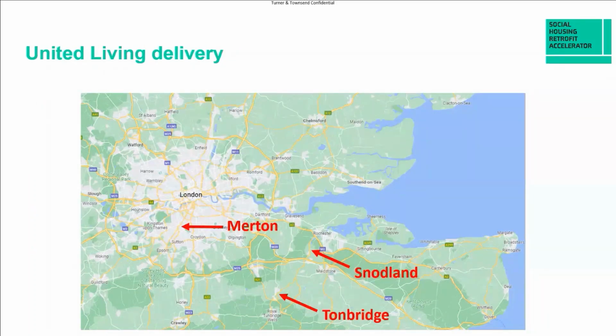And then just zooming in before I hand over to Ben, to zoom in on the United Living area and the delivery, and particularly we're talking about this Tonbridge and Malling area, which actually includes Tonbridge itself, and also a place called Snodland in North Kent. And Ben will tell you more, but what we've looked at in these properties, the main construction type here is Wimpey no-fines, system-built concrete construction. So plenty of scope for improvement in terms of the insulation of those properties.